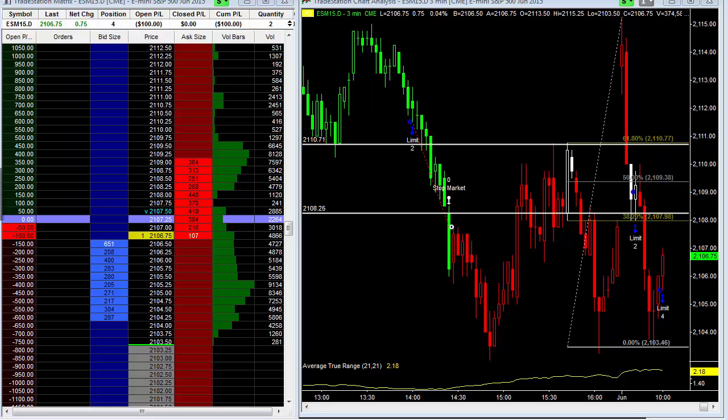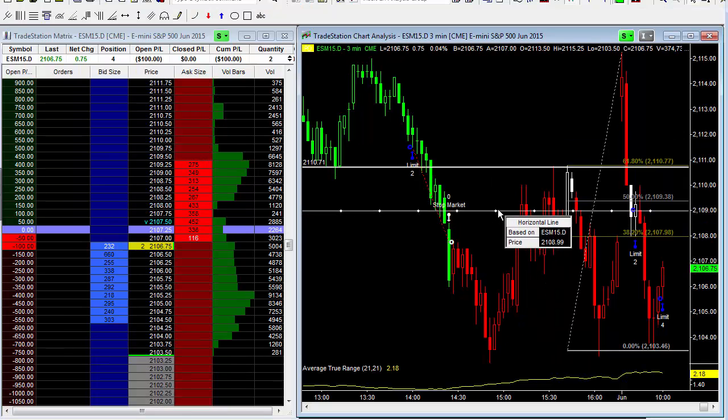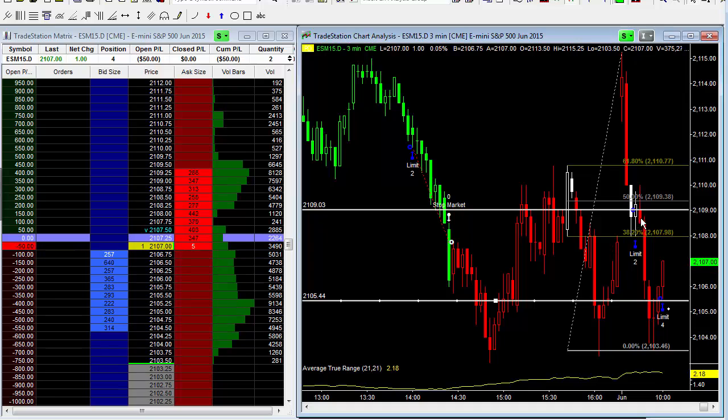So what I've done since then is here, I've gotten long here. I'm long right there, and I'm long right here where my 2 white horizontal lines are. So I'm definitely down on the first position. I'm up on the second. I've got the fib retracements drawn from the high of the day to the low of the day to know logical resistance on the way back up.